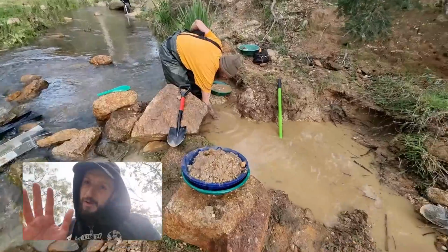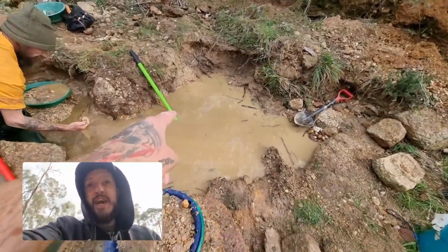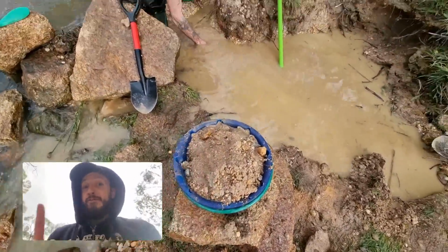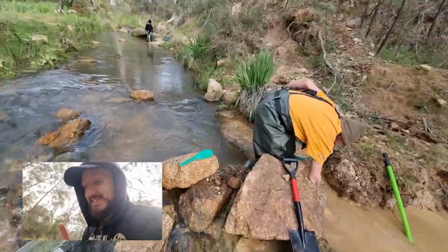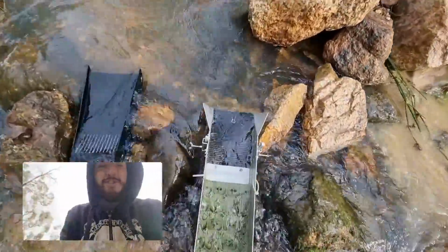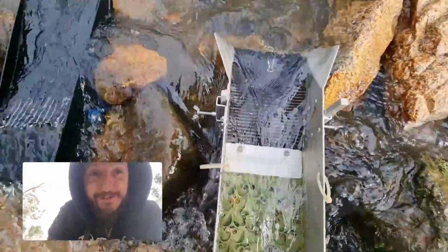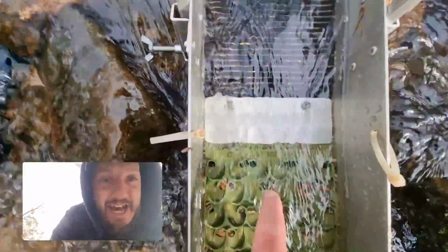I've been working for a little while and I have opened up a lot of ground, as you may be able to see there. Every pan off the bottom has remained consistent, almost exactly the same as what I was getting from that test pan you just saw. And look at the mat! Look at it! It's full of boogers. It's absolutely full. This is full of black sand.